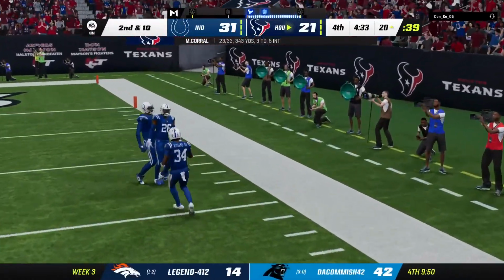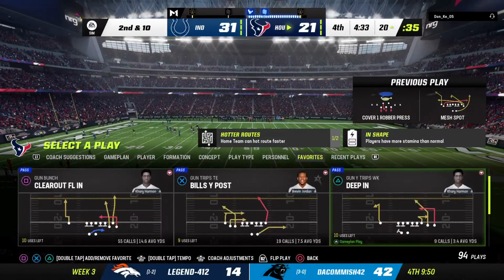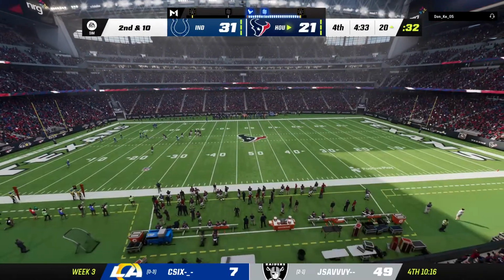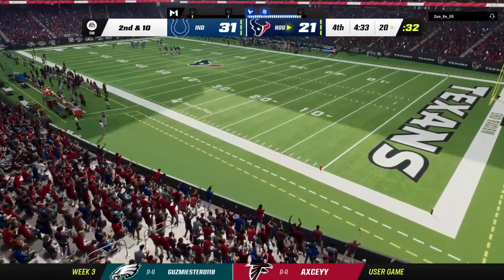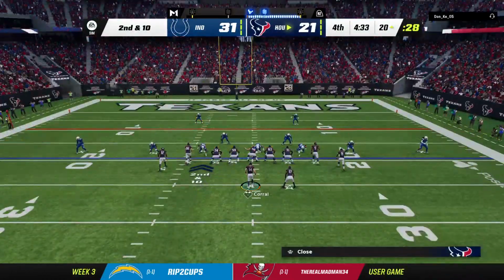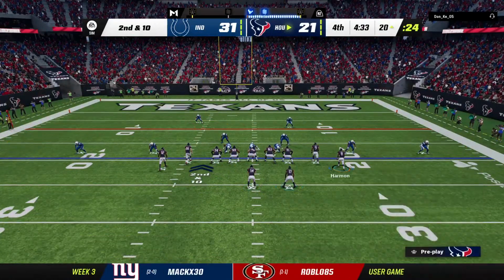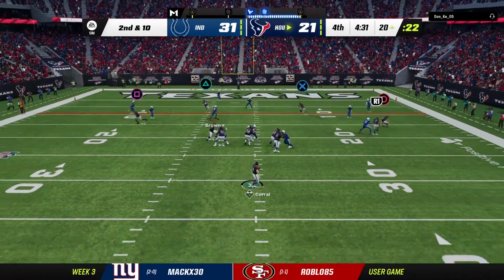Pass incomplete. The coverage keyed in on him since that last completion was right. He earned a lot of attention on that play. And that made it a lot tougher to get a clean throw as well. After the incompletion, here's 2nd and 10 from the 20. Again, it's Corral.